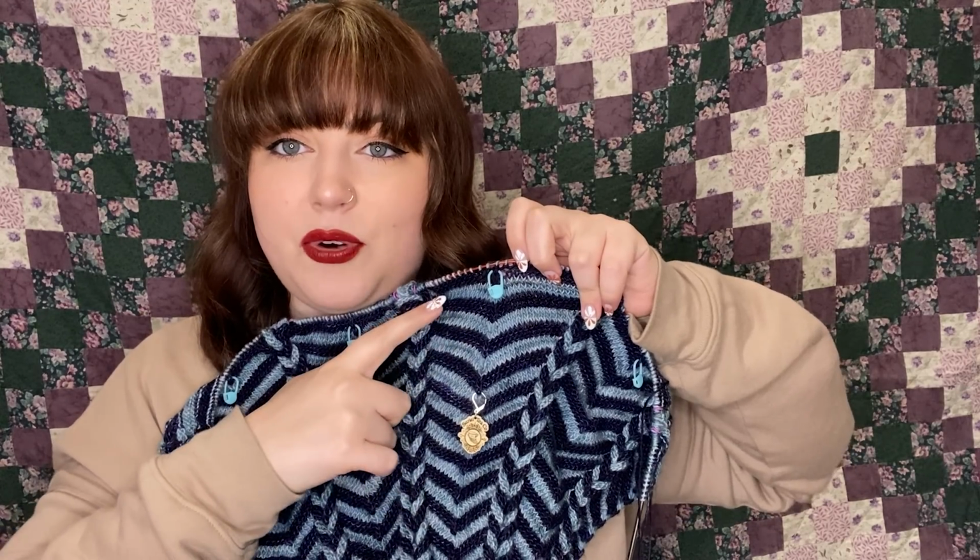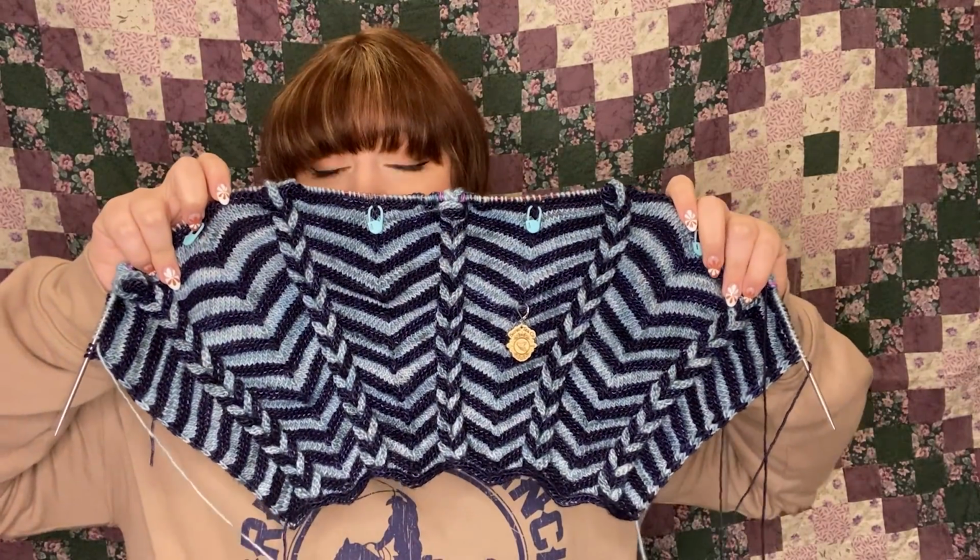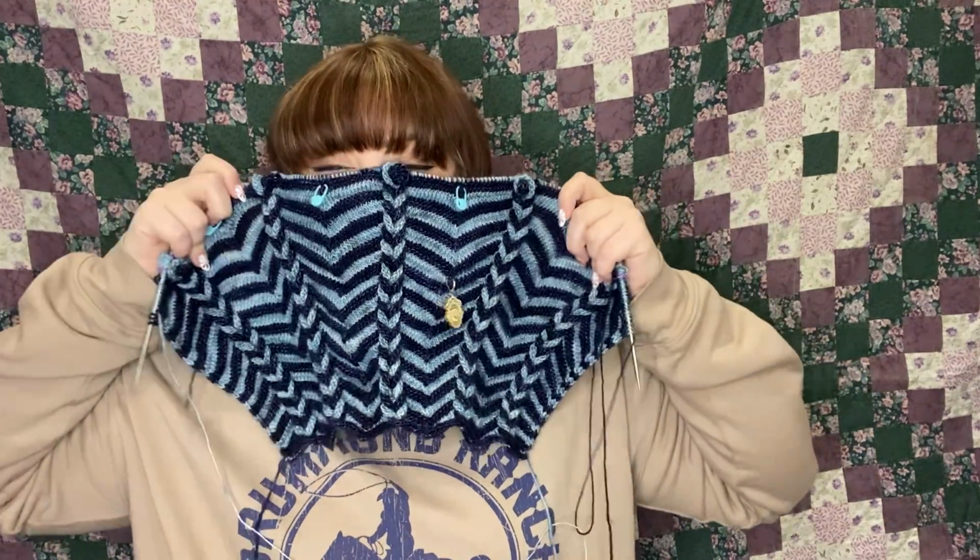This Project Keeper mark is where I was the last time I showed it to you guys. So I finished 3 more contrast color stripes. I need a total of 14, and this is number 11. So I only have 3 more to go after this. The finished shawl actually is out now, so I'll pop a picture of what that's going to look like.